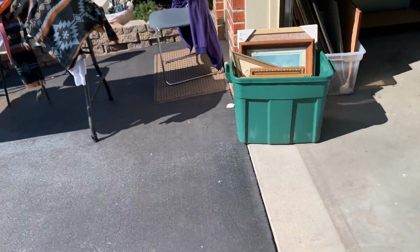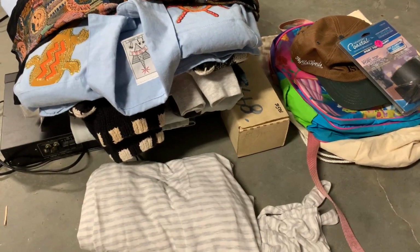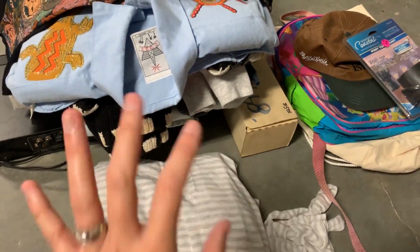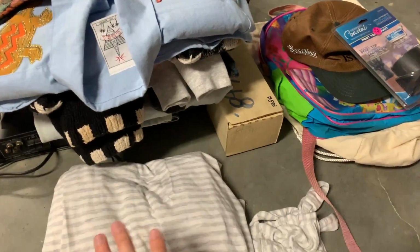Ready when you all are. Thank you. Hello you guys, and welcome to my garage where I store all of my items that I have just purchased from yard sales. So I'm going to take you through and show you what I picked up today.